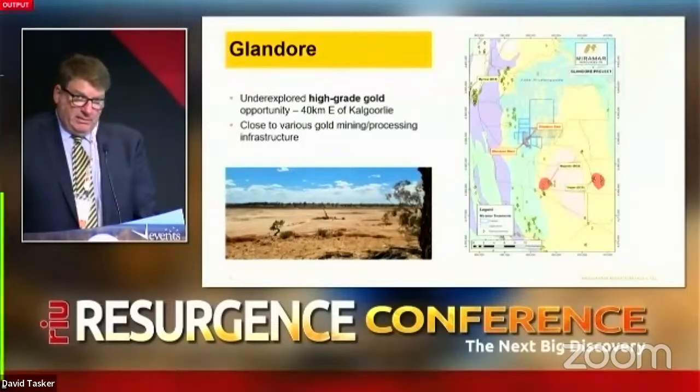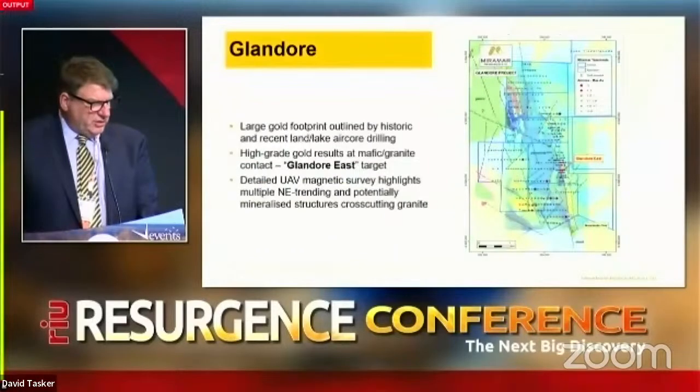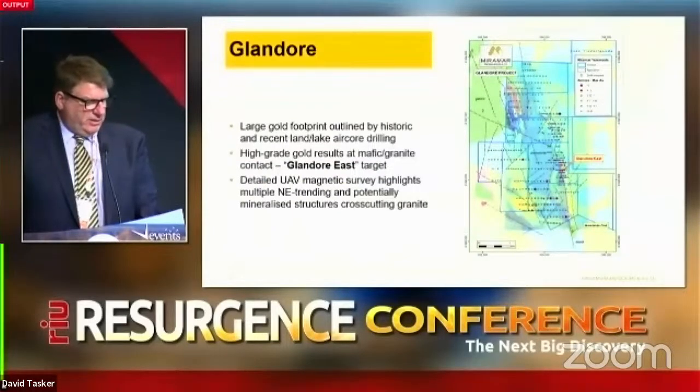So we think there's good potential to find something pretty significant here. And again, as I said before, we're very close to a number of opportunities to process if we find something there. Just zooming in a bit, the geology is dominated by this little granitoid intrusion that intrudes into a mafic sill complex. Previous explorers had outlined a pretty large gold footprint on the lake with air core drilling. And a couple of people, Harmony and AngloGold Ashanti, had drilled some diamond holes at the Glandor East target and got some pretty interesting results, including 6 metres at 30 grams, sitting on what we thought was a little pressure shadow on that eastern side of the granite there.